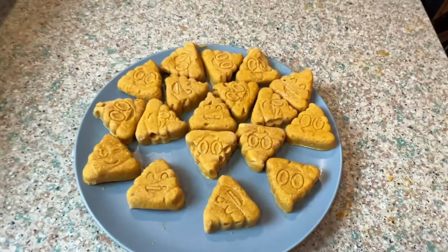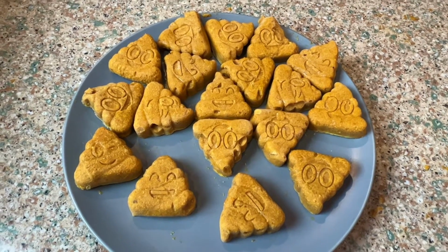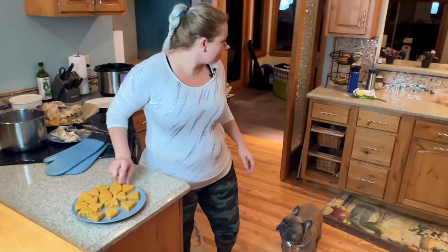All 4 legs on the ground. That's how you sit. Leave the chair, all 4 legs on the ground. Mom, the tables are cleaned up. Bruno, Maggie, come here.